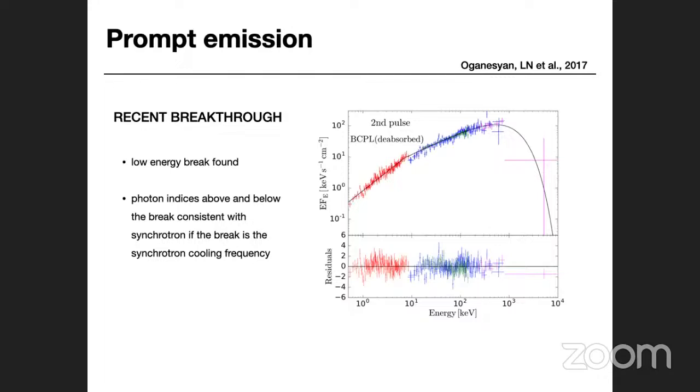So we analyzed gamma ray burst spectra extending the data to lower energies. This is possible sometimes, not very often, thanks to the XRT telescope on board Swift, which usually is not able to detect prompt emission from gamma ray bursts because it needs some time to slew and point to the gamma ray burst. So usually when it points to gamma ray bursts, the prompt emission is over.